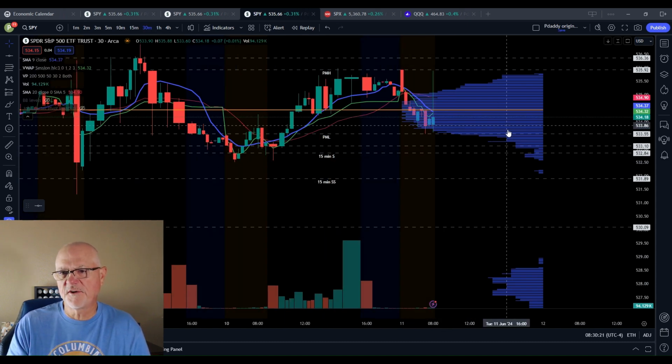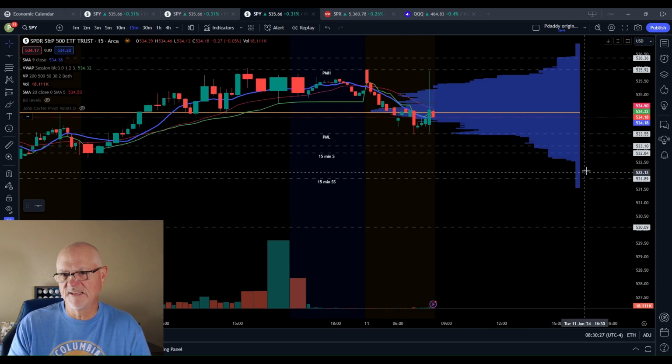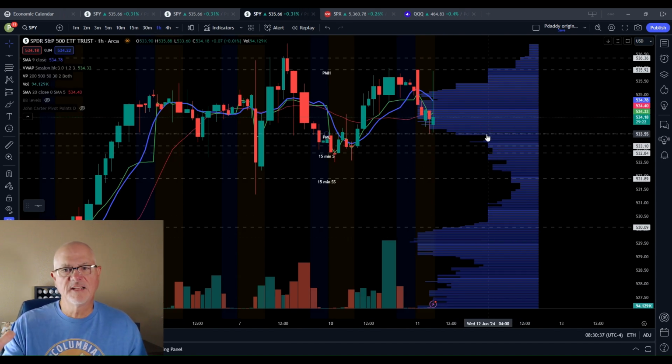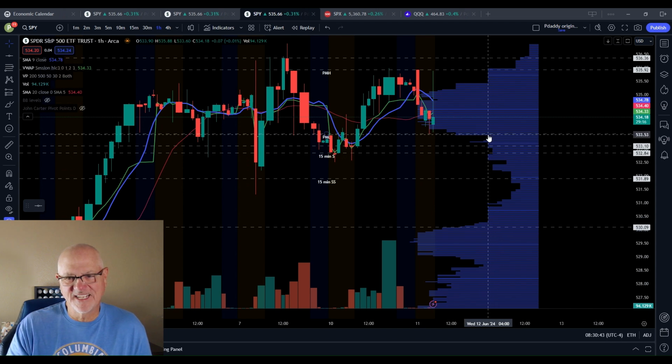Now, if you look at it on the 30 minutes, it's a little bit different. You can see that it's thin down here, and on the 15 minute, it looks like this. Super, super thin down here. You can see all this thin volume. But on that 1 hour, it brings more time periods, a longer length of time, into play. So this is what I'm looking at today.